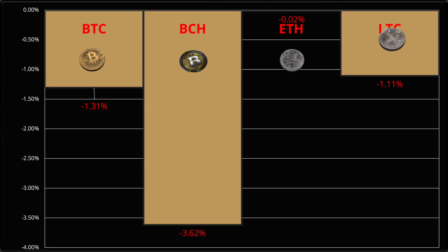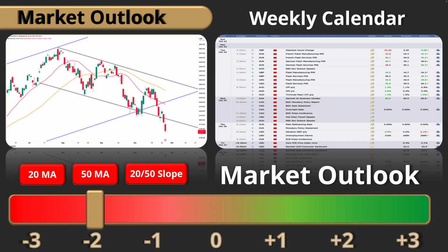Taking a look at crypto, ETH has performed the best, being relatively flat, whereas Bitcoin Cash was the biggest loser, but Bitcoin itself and Litecoin also slightly down on the day. Again, I wouldn't read too much into these percentage moves in crypto as well, because the crypto universe, pretty much as a collective whole, has experienced a pretty nice pop over the last few days.